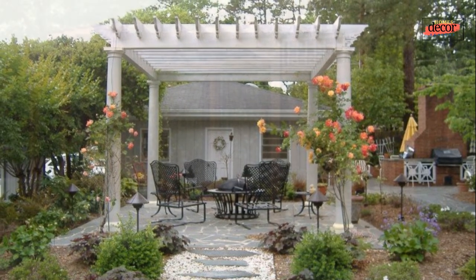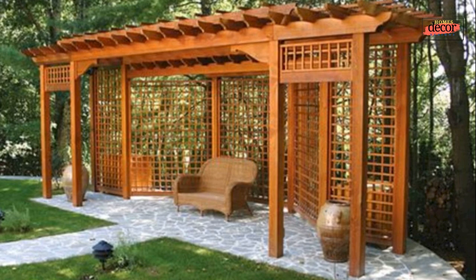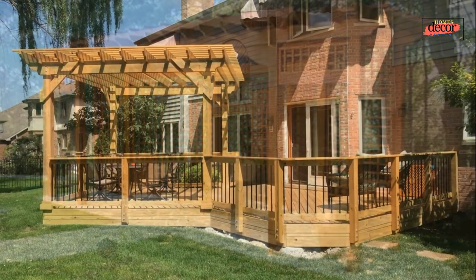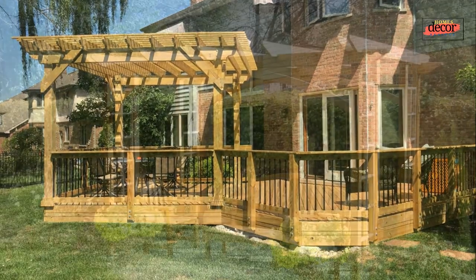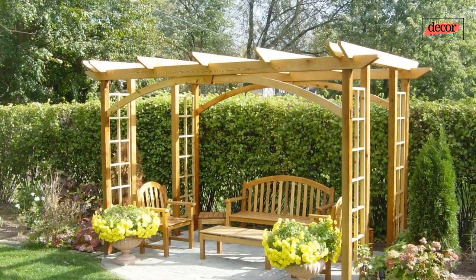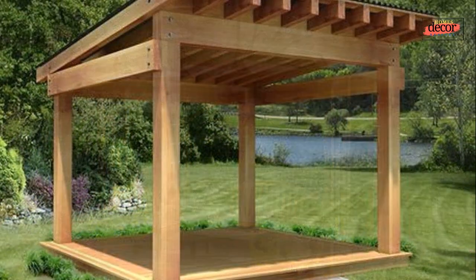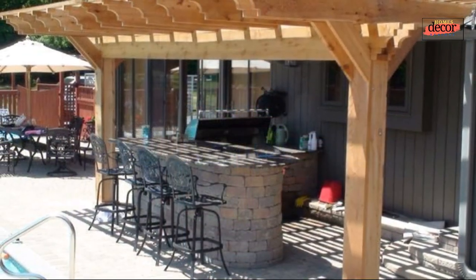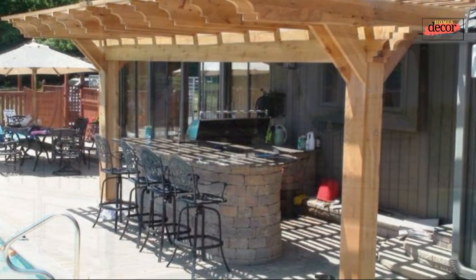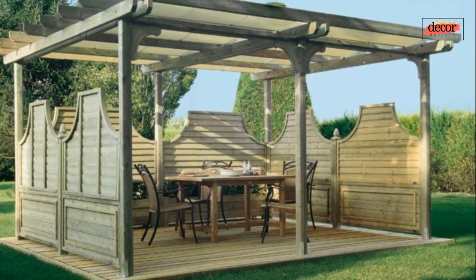A freestanding pergola is a structure that is not attached to any other building or structure. It is typically made of wood, but it can also be made of metal or concrete. The pergola is supported by posts that are spaced evenly apart, and it has a roof that is made of beams and latticework. The latticework allows sunlight to filter through, creating a shady and inviting space. The pergola can be decorated with flowers, vines, or other plants to add to its beauty.